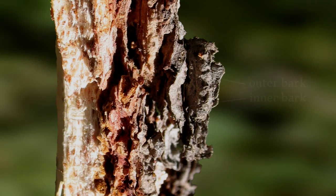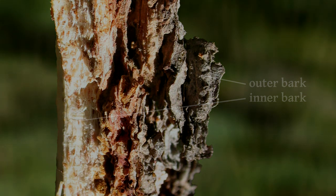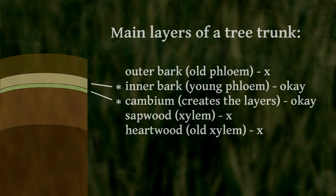As a forager, you should know that trees have inner bark and outer bark, and that only the inner bark is edible. It's also good to know that inner bark is also called phloem or cambium, both of which are specific layers of tissues that make up the inner bark. Now, distinguishing these layers is not necessary because they're both edible, but you do want to avoid the outer bark, which is usually a lot darker and a lot drier than the inner bark.